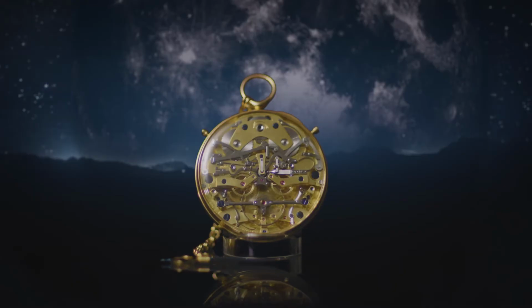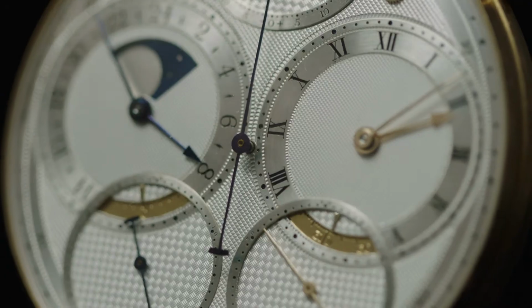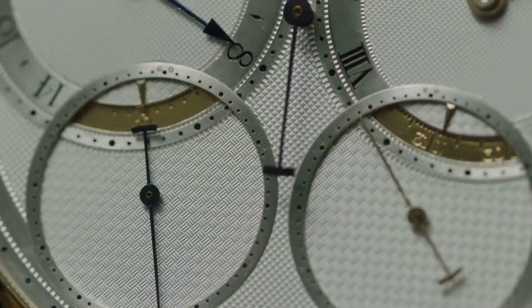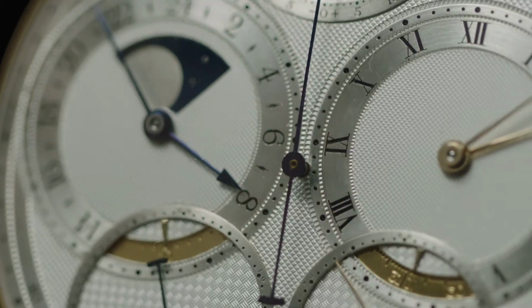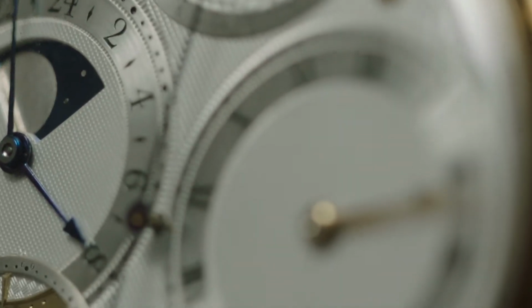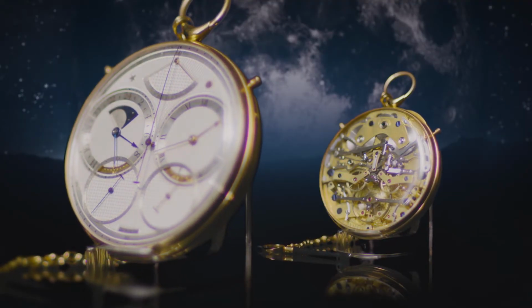The Space Traveller is probably regarded as George's finest piece that he ever made. It has solar and sidereal time, and it has a stopwatch function which allows you to switch between both. For me, what makes the Space Traveller so iconic are its aesthetics. They are just so easy on the eye, it's breathtaking. The concept of the watch is like nothing else that had ever been created or has ever been created since.